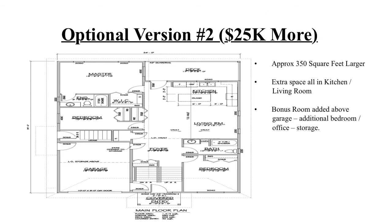$25,000 cost for some of these changes. But we've added approximately 350 square feet in total. Pretty well all of that extra space is going into the kitchen and the living room. So you can see in here now, in addition to the kitchen being a little bit bigger, we've now got an island included here as well. And we've added in a couple extra feet in width, so there's more space in here overall.